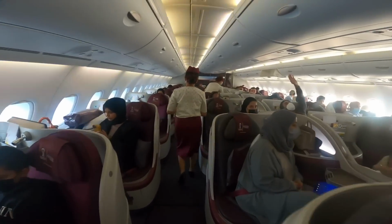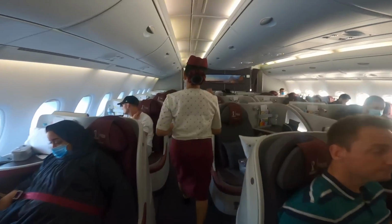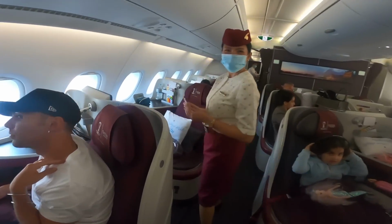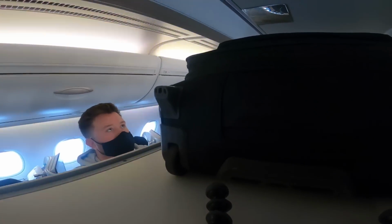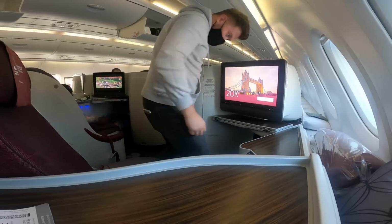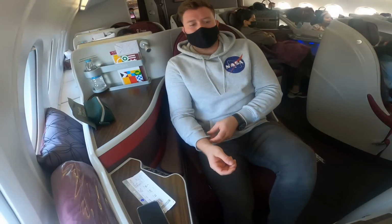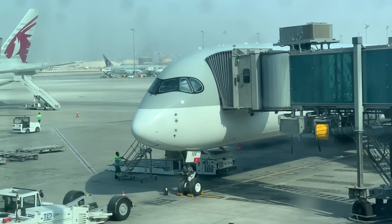Welcome on board the iconic Airbus A380, the largest commercially flying plane in the sky. You'll see already the upper deck is near full on this morning's flight to London. Let's stow my luggage in the overhead bins and settle into my seat, 20 kilo. These seats are different to what you'll find on Qatar's newest and retrofitted fleet. You'll recognise these from their Dreamliners and older A350s.